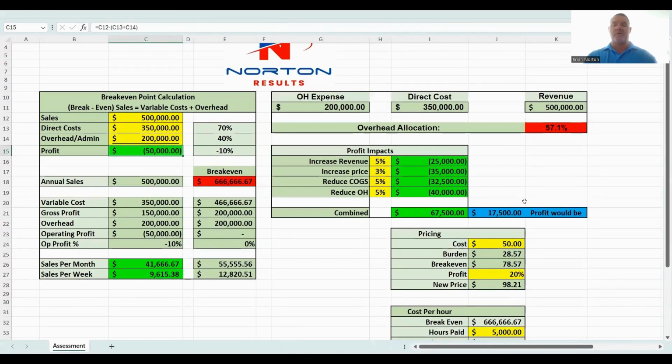So this is very important. And if we increased our revenue and increased our prices, we would actually take that $50,000 loss into a $17,000 gain in profitability. But let's just say you increased your price 5% and reduced everything by 5%. Now you're at $27,000, but it also shows you that we are doing $41,000 here, and we should be doing $55,000. So these numbers are extremely important and extremely valuable for business owners. And again, it should take you less than 3 minutes to do this.